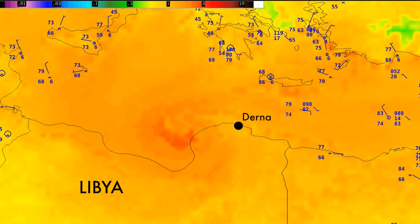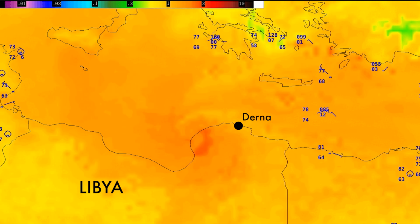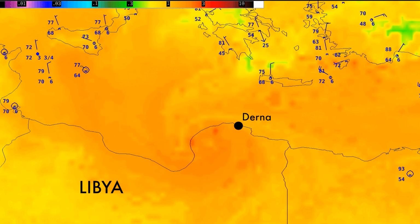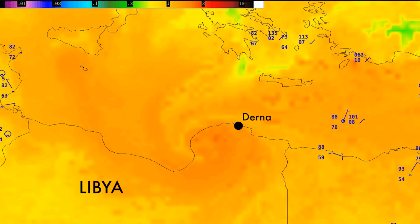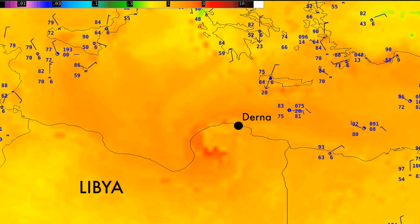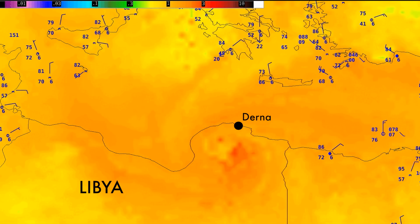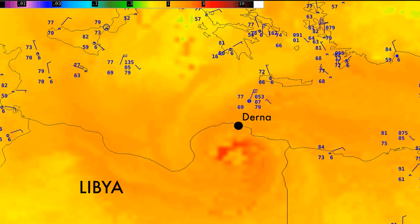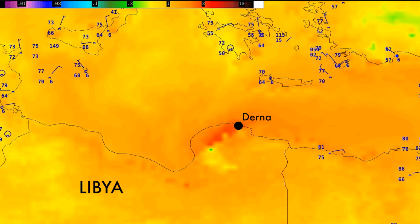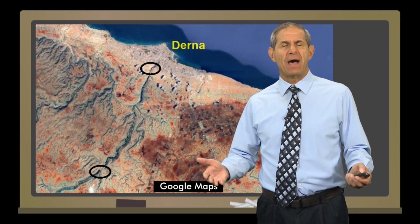In this animation of total precipitable water, basically how much water you could instantaneously squeeze out of the air, the red and deep orange represent moisture values that would be high in late summer, even along the U.S. Gulf Coast, where the climate is much wetter than in Libya. More than 16 inches of rain fell in a 24-hour period just west of Derna, where less than an inch is average in September and 11 inches is average for the year. But it wasn't just about the rain.